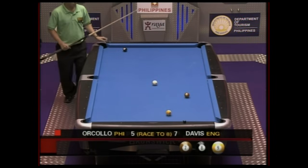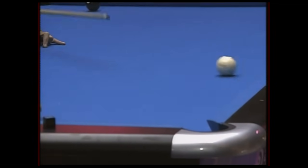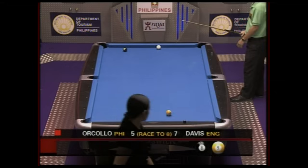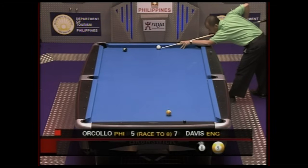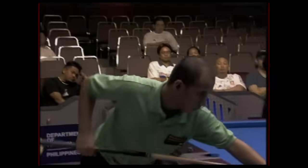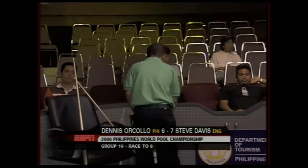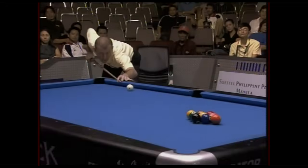He's in good shape this rack. The fella to feel for in this group right now is Wynn. At this moment, he is through, but that will change should Orcollo make a comeback here. In that case, Wynn would have won 2 matches and failed to pass through. Dennis Orcollo crawling back. Trails Steve Davis by 1, 7-6. It's a race to 8 in Group 16.